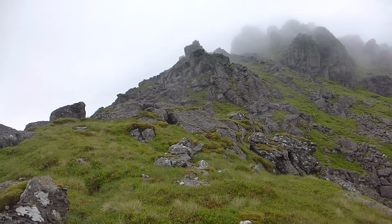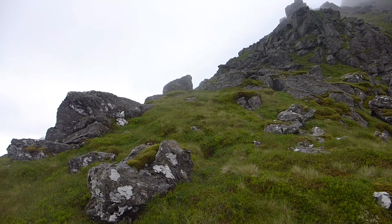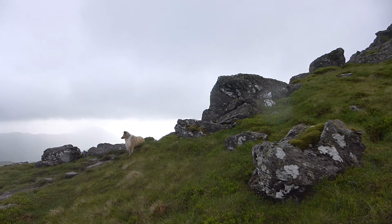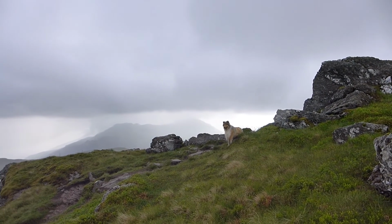Although the storm clouds seemed far away, they approached much quicker than we first thought they would. It got darker, windier, cooler, and the views rapidly began to disappear in front of our eyes. Before we knew it, the waterproofs were out.